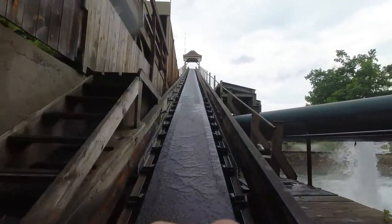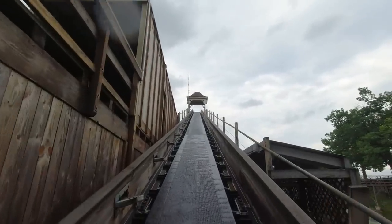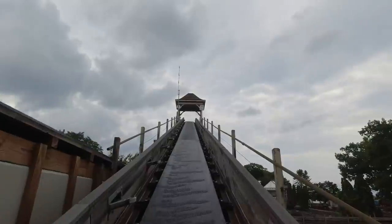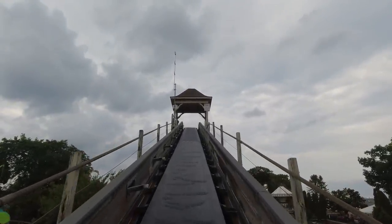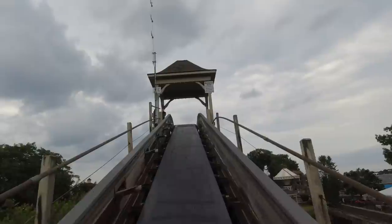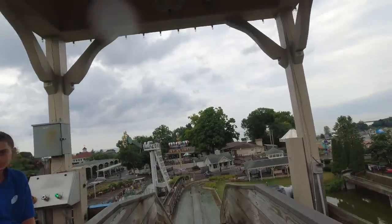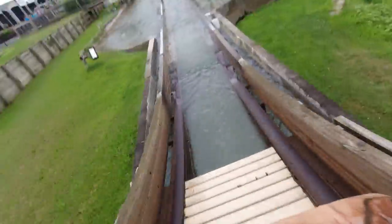All right, here we go, getting lifted out of the water on this conveyor belt. Oh, my feet just got wet, okay. Head to the top here and get ready to take our terrifying plunge down the flume. Oh geez. Oh my God!